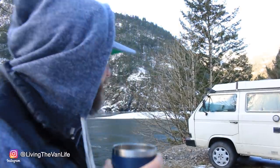Guys, this is Chad with Living the Van Life up here in British Columbia. This was our camp spot last night up here in the Fraser River Canyon. Got a couple vans loaded up. LDOD's along for this trip.